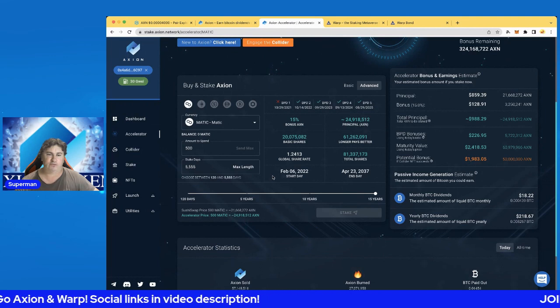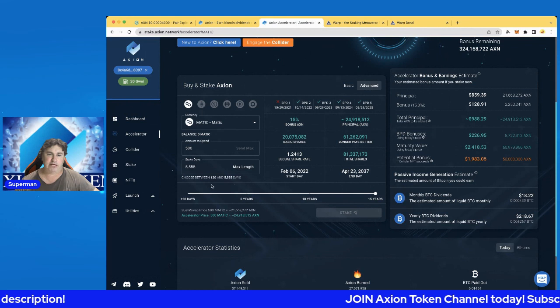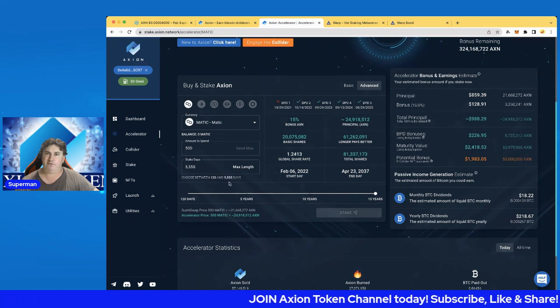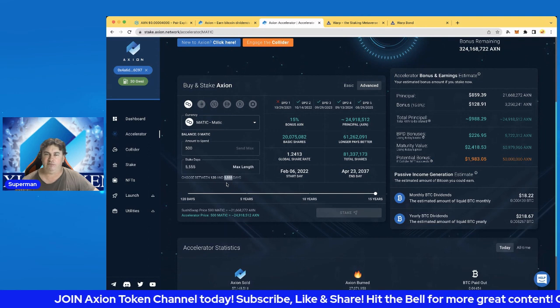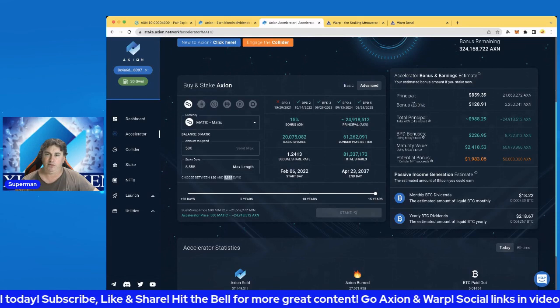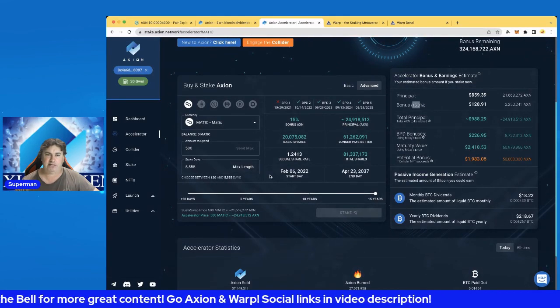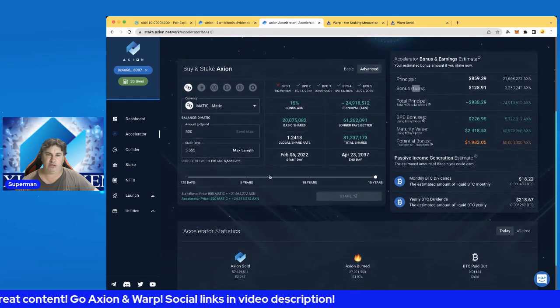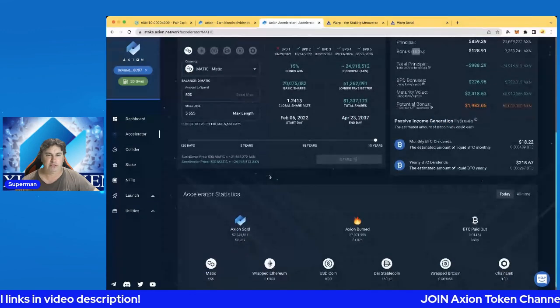Now, a couple other things, of course, the minimum investment is 50,000 AXION through the accelerator. The minimum staking period is 120 days. The maximum is 5,555 days, which is 15.2 years. If you stake anything under 349 days, you won't get any bonuses through the accelerator for the big payday or the accelerator, but you will get a particle NFT. But once again, if you want to start getting the bonuses, stake for 350 days or longer, pretty much. All right, cool.